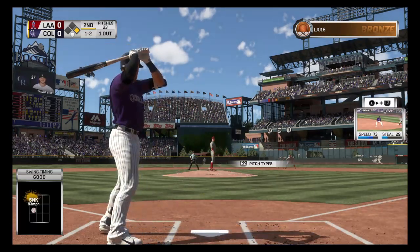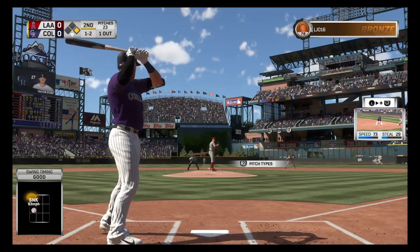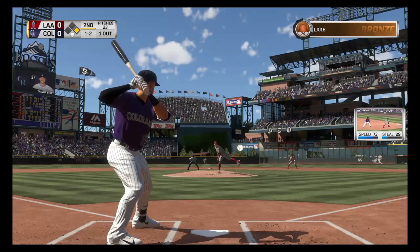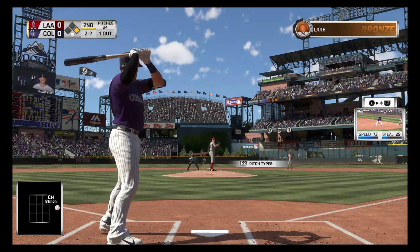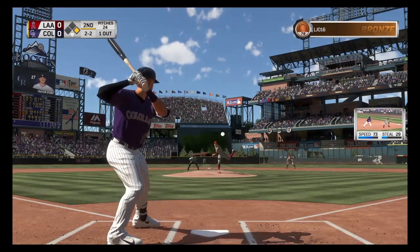1-2 now. He swung so hard, I don't know how he stayed on his feet or kept his helmet on. I'm surprised he didn't fall down. He swung so hard. What a big swing. And that misses, 2-2. He's set. Here's the 2-2.